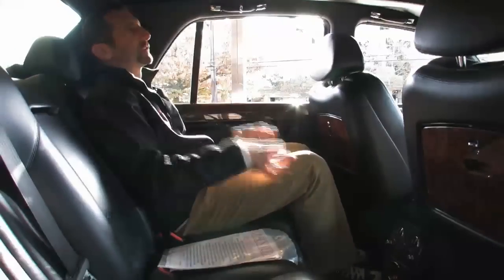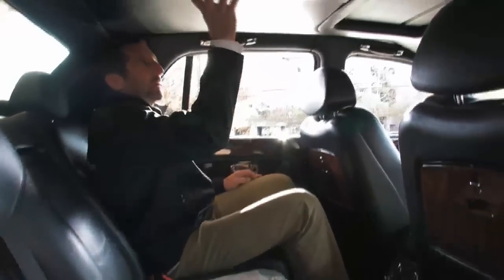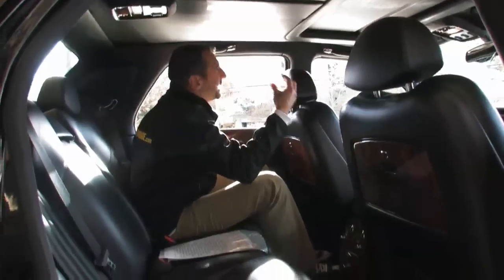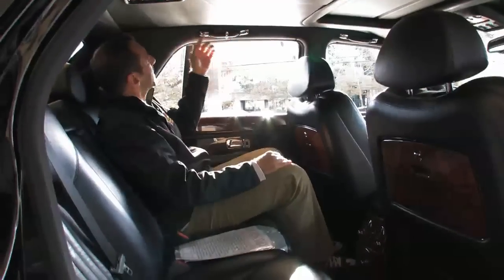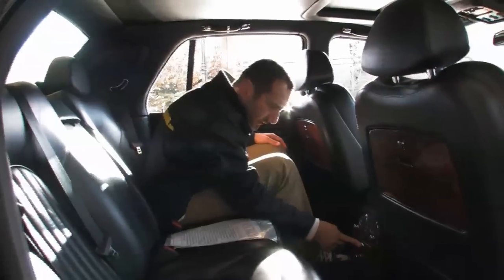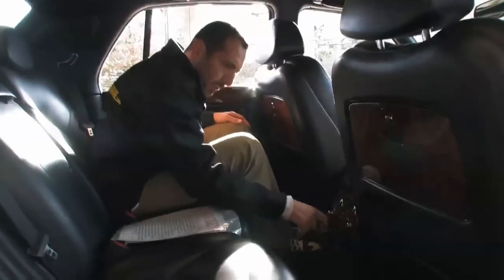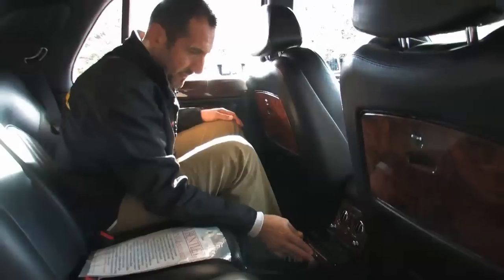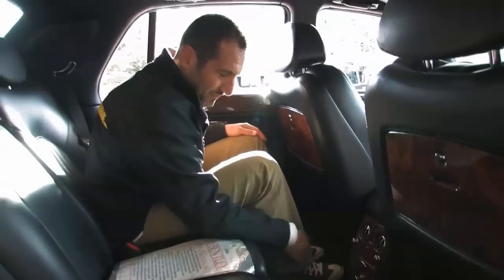Although this is a driver's car, look at how beautiful the headliner is done. The surround around the sunroof. The visors have this feeling. And the chrome pieces and the trim. You have your own overhead console here. Check this out. It's a cup holder. Maybe a champagne glass holder. Huh? Look at the way it folds in by itself.